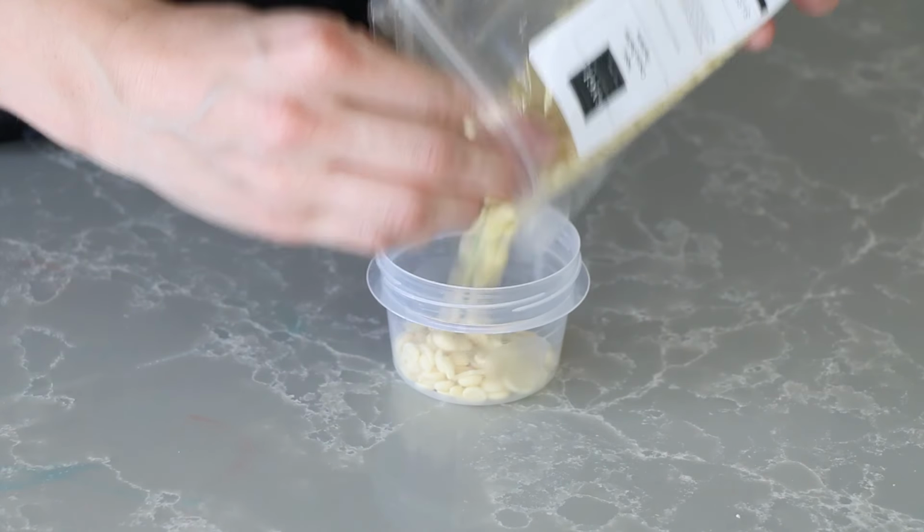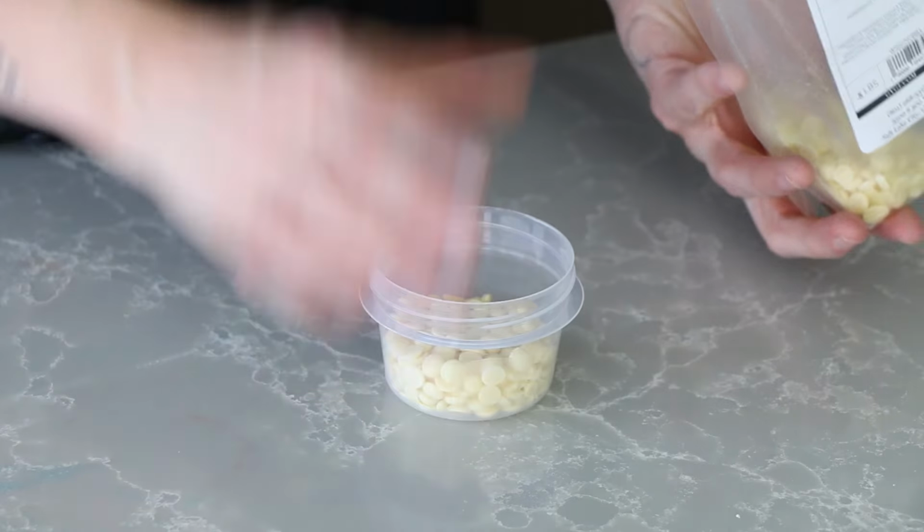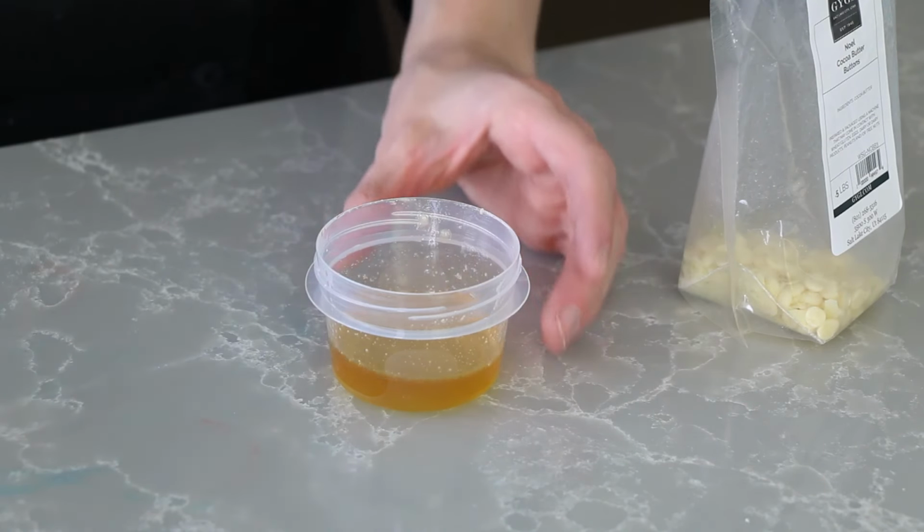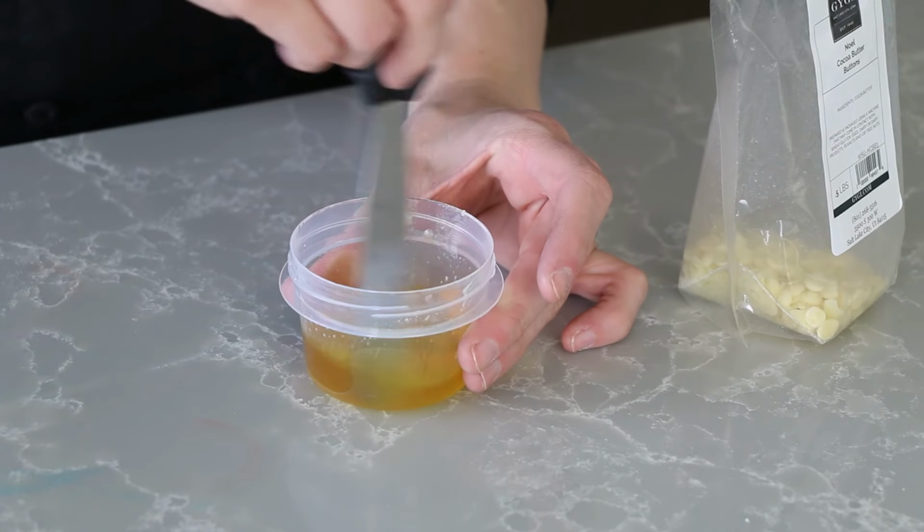Now for the true color test, I'm going to make some bonbons. I'm going to try out coloring some cocoa butter along with coloring chocolate. I'll test out both the liquids and the powder.